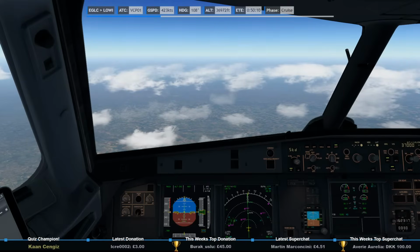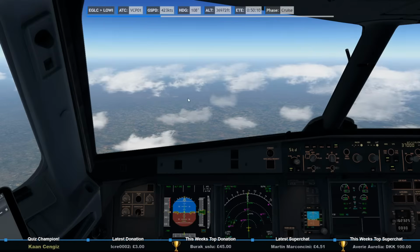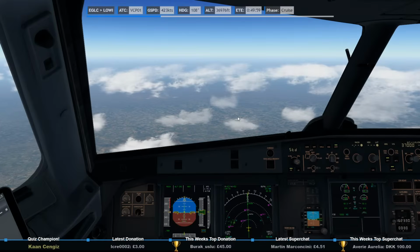Nikhil Sharma, why don't you use the A380? I think it gets enough hate, don't you think? I just don't think there is a decent A380 available for X-Plane. There is one, I think, but not to the level of standard that I'd be looking for.